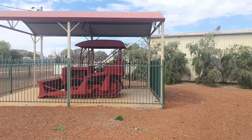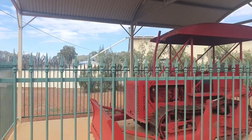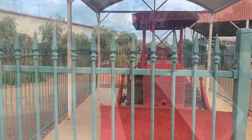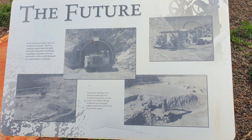The little red dozer that could. There, that Sandstone will also still play a part in the future. Ongoing exploration of gold and other minerals, including vanadium, uranium, iron ore, and nickel.